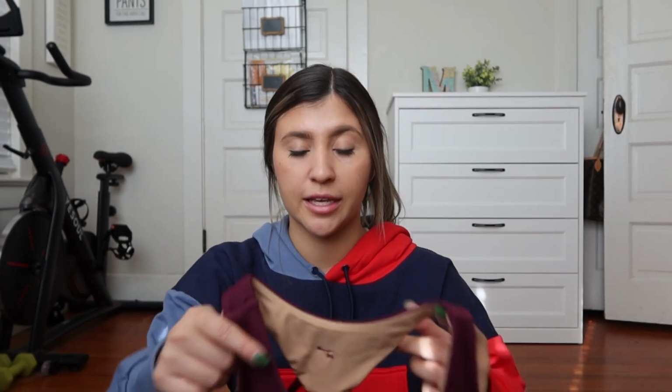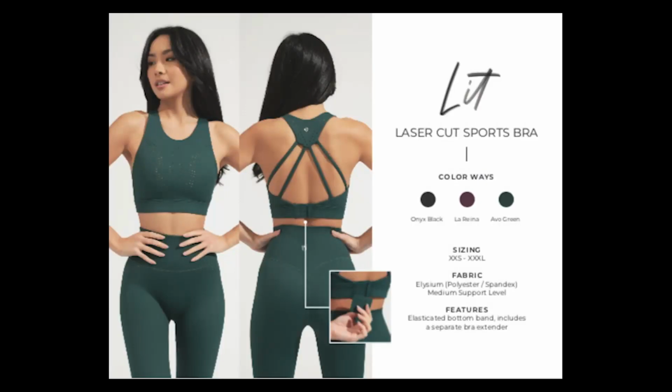So if you're looking to get your hands on something from the Buffbunny collection, this is going to be your first launch shopping. Definitely recommend getting the Legacy leggings for sure. And then to match those leggings, this is the Lit Laser Cut bra.